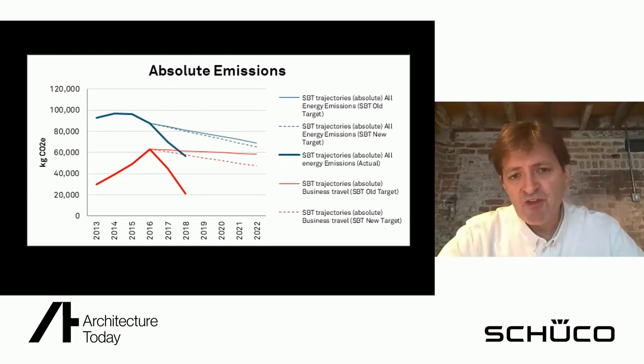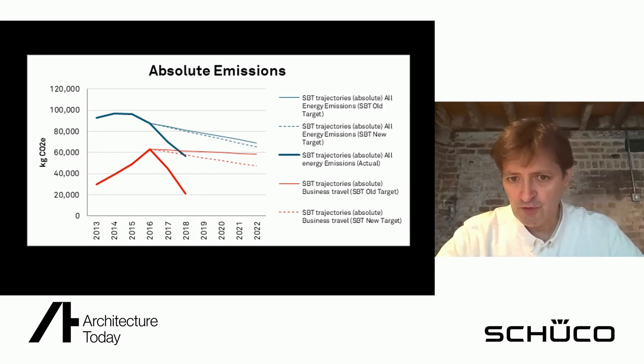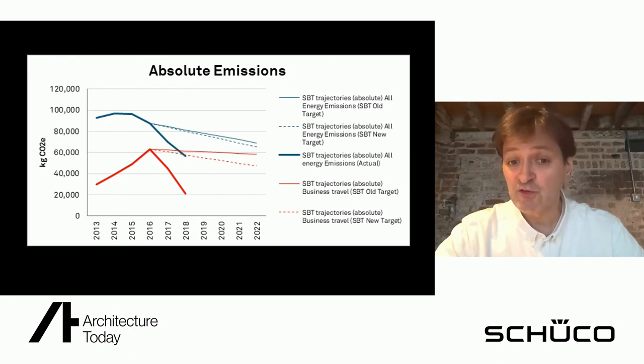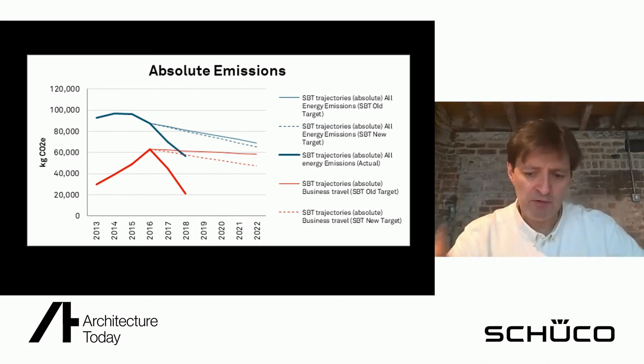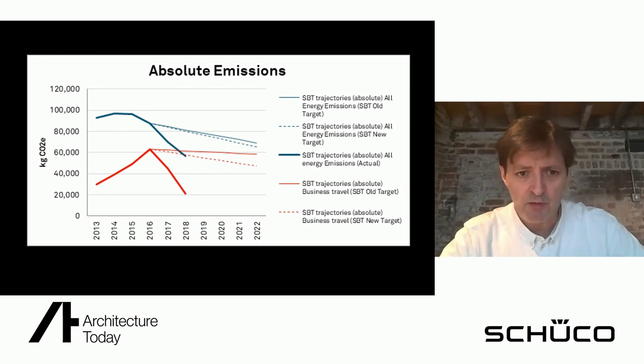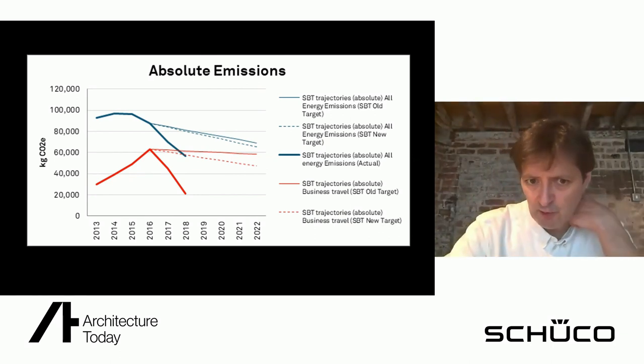This then just sets out our absolute emissions against the old 2 degree warming science-based target and the newer 1.5. And until the beginning of this year, we were doing fairly well. We were doing reasonably well on business travel. That's all gone out the window. I mean, business travel is virtually non-existent at the moment, and our building energy use is difficult to understand at the moment. It's all over the place. It's not heating, but there are still quite a lot of computer loads. So I think this year has thrown a lot of this out of kilter a bit, and we need to understand that much better going forwards.